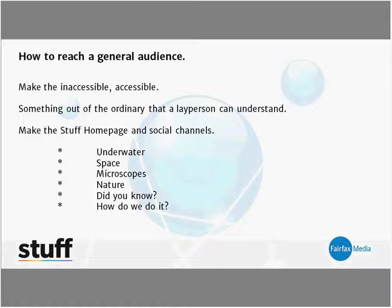So as you have access to some of the most interesting stories, imagery, and generally you have a monopoly on new discoveries. So how can we help you increase the audience's interest? So let's start with what works. Out of the ordinary stuff, things that the layperson just wouldn't ever come up with on their own. And that's the key. How do we make the inaccessible accessible to the layperson?